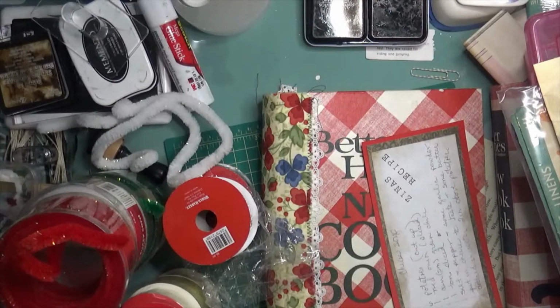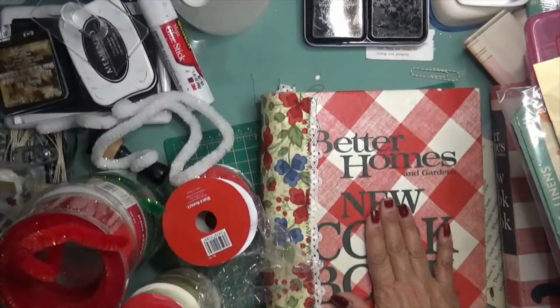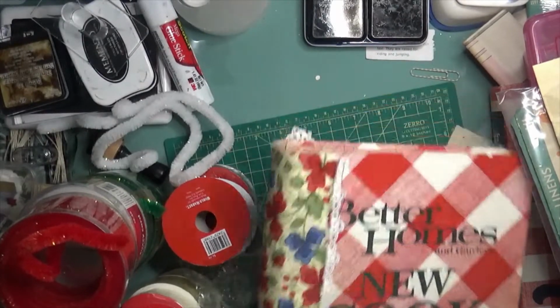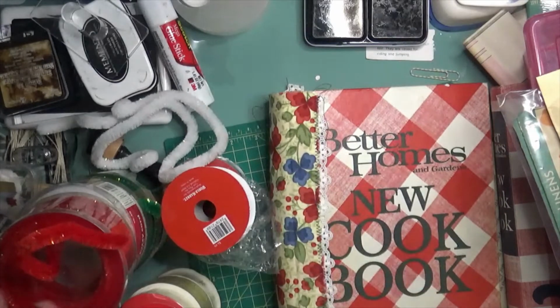I have a lot of stuff to show you, and the main reason why I came on here was to show you guys my Margaret Miller collage. But then I got in the middle of something, and I will show you that. I'm on week 3 for the Margaret Miller collage.